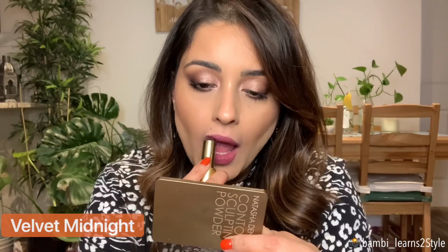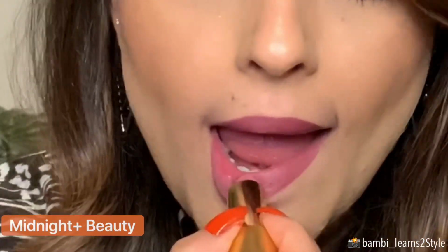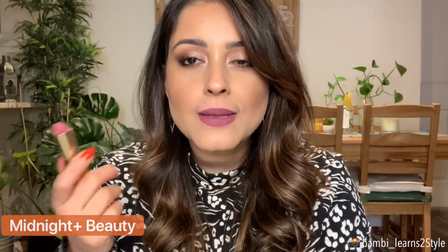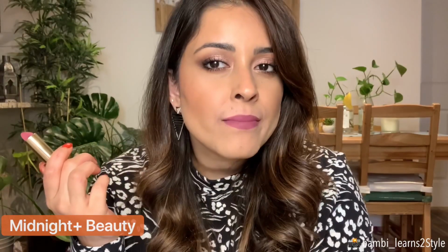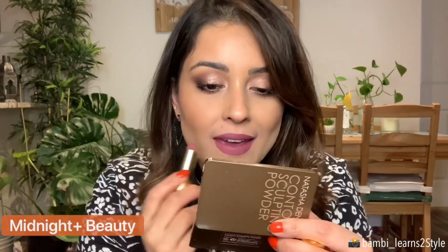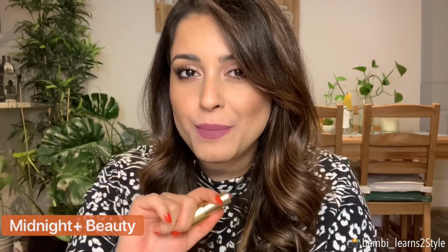So I'm just applying a little bit of this lipstick. I think it looks really nice this way. Now taking Velvet Beauty and topping this. Ooh, that is hot. You know what this does? All the patchiness that was there, it just blurs it out. And it just gives birth to this new shade, which I really like. All right, so this is Velvet Midnight topped with Velvet Beauty.